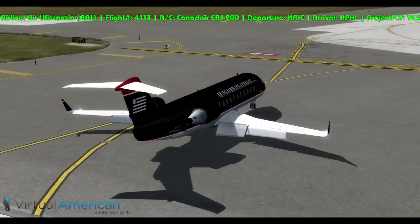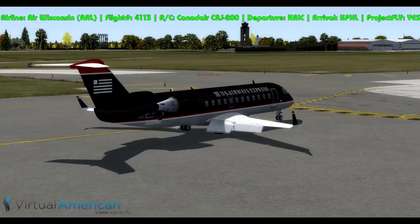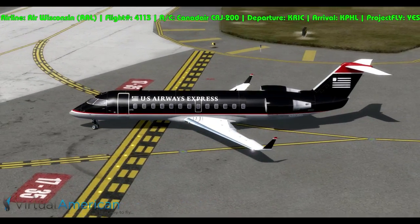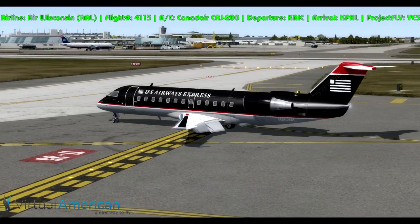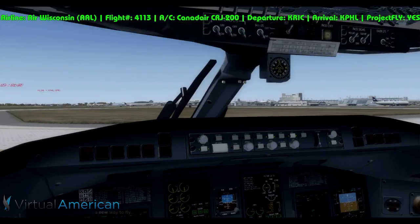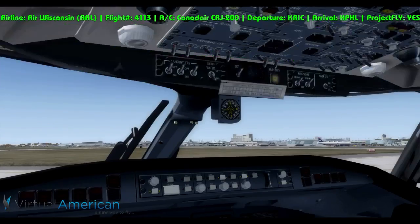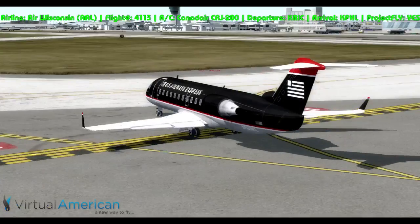Jeez. This was a very interesting approach. Oh my god. Okay. Yeah, that was not stress-inducing at all. No, that was very calm during that. Alright, flaps coming up. I gotta practice some more with that, because that approach was... Okay, lane lights coming off, strobe coming off. Oh my god, my heart is racing. Alright, starting up the APU.